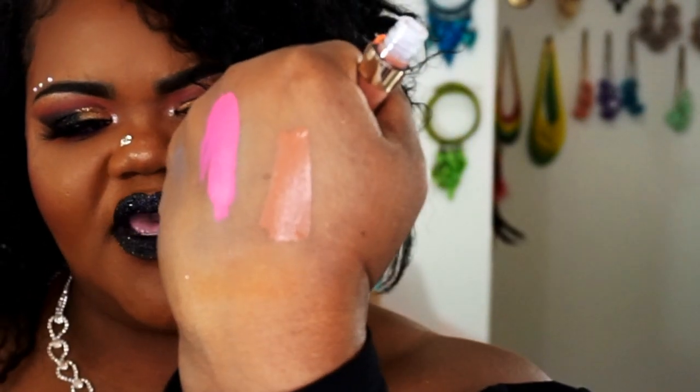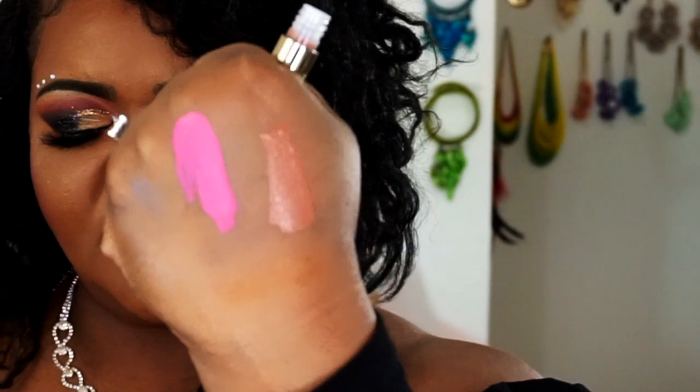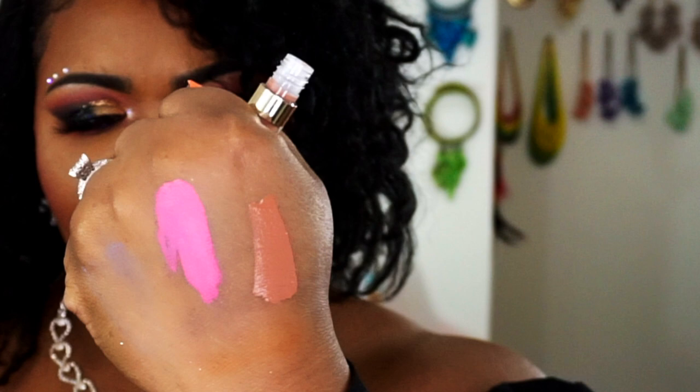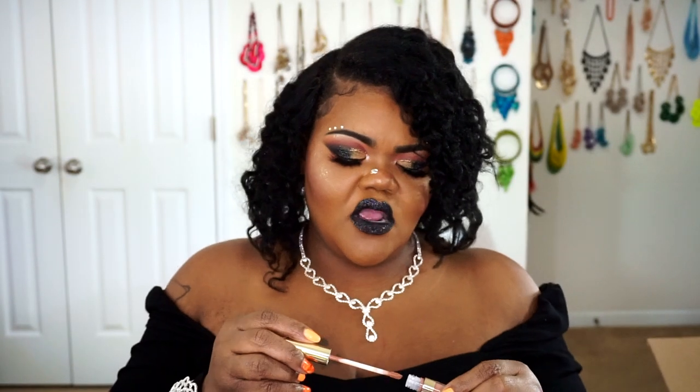And because it's matte, this means it isn't gonna move, it isn't gonna budge, it will be transfer proof. So it's a rosy brownie nude, which is perfect for women of color. Of course, if you are fair complexion, this is going to come up as a browny nude on you. It's going to be a deeper, browner nude, but that's going to be so pretty for women of color. I can't wait to actually play in these.